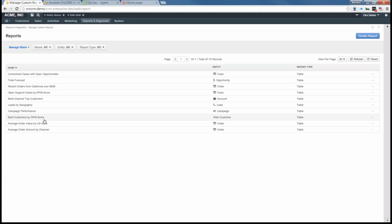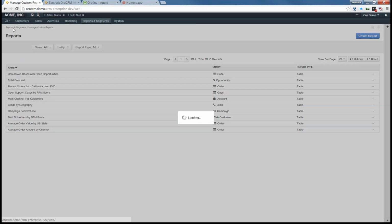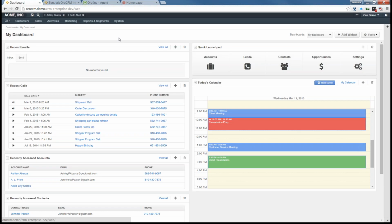Best customers by RFM score is another one. Open support cases by RFM score. So understanding who our best customers are and what support cases they have open. There's a lot of things that you can do here within OroCRM, connected to Zendesk, that really start to make sense and empower your customer service and sales team to make better decisions. And really, OroCRM and Zendesk together give you a powerful tool set to better manage your customer interactions, and in the end, hopefully make happier and more loyal customers.